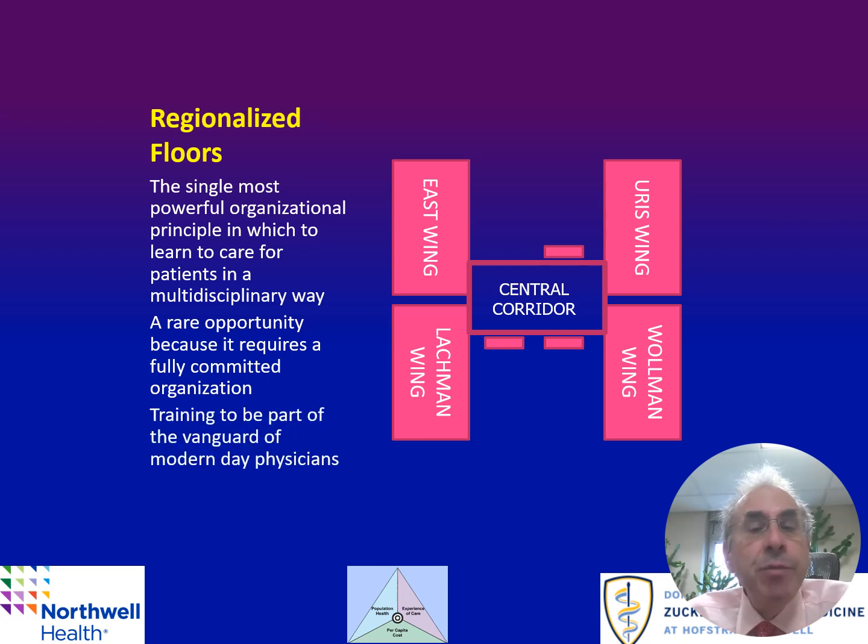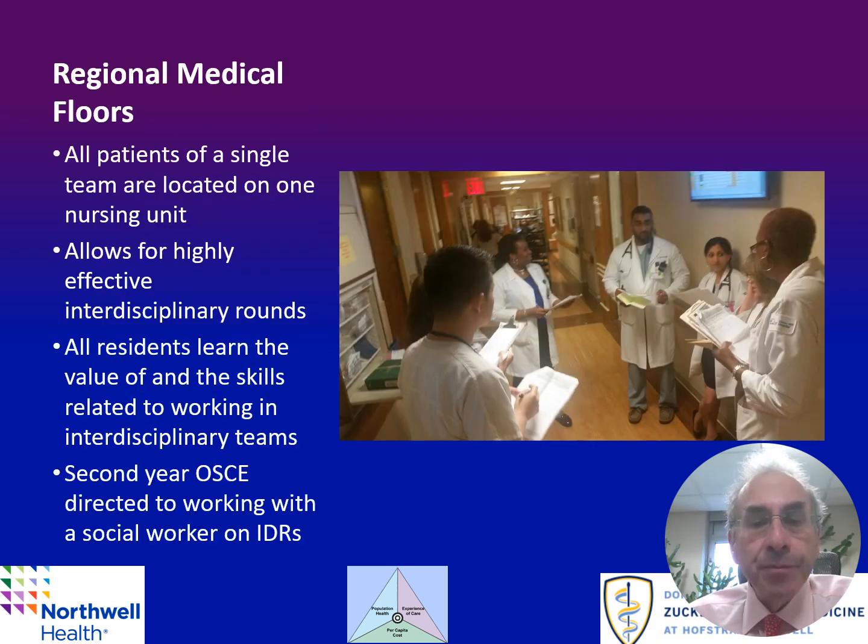You're training to be part of the vanguard of modern-day physicians who work in teams. Medical care is provided as a team sport, and this is how to learn it that way. This is what a regional floor team looks like.